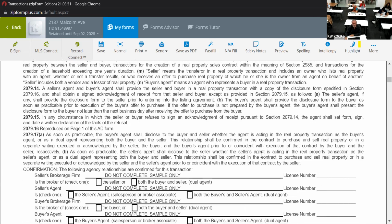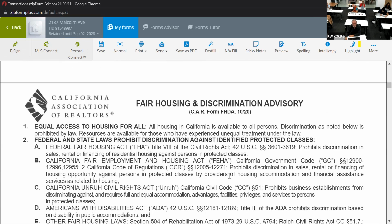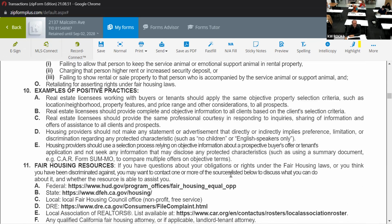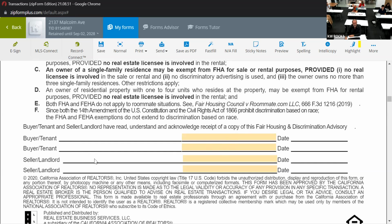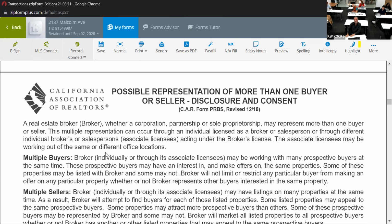All right, there's nothing you have to do on the page. The next disclosure is the fair housing and discrimination advisory. Again, on this general disclosure, I don't want to take your time. We have limited time, even though we are here for 2.5 hours. I'm assuming there's going to be plenty of questions. You have to make sure that both the buyer and seller sign on this page, on page 2. Yeah. Next one is PRBS, possible representation of more than one buyer or seller.